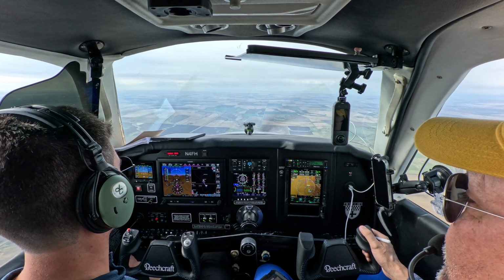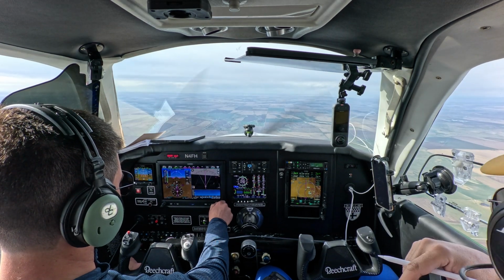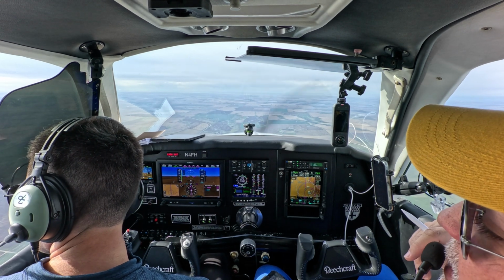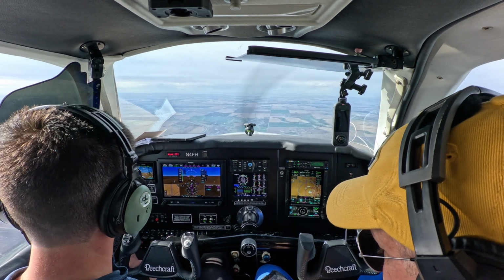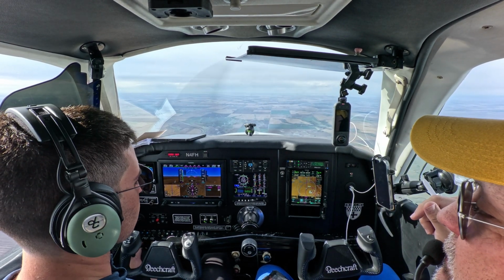Edmonton Center, November 4, Foxtrot Hotel, 7,000. All right, AGL, we're only 4,000 feet above the ground, and it looks like it. But we are whipping around at almost 180 knots today. We're only an hour and 10 minutes from Great Falls. Close to our arrival time.